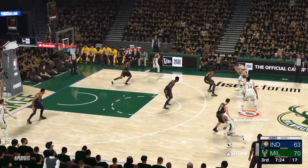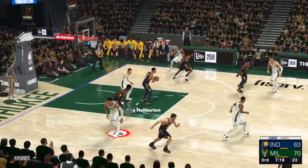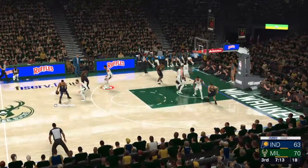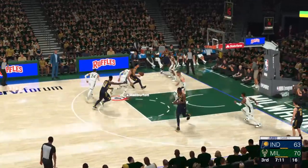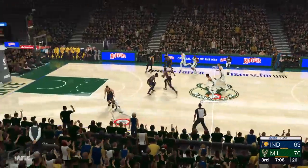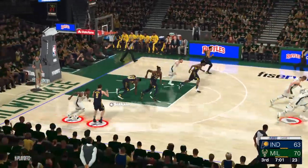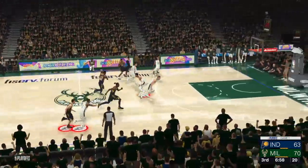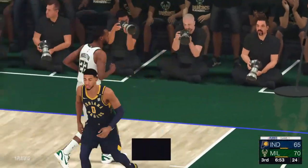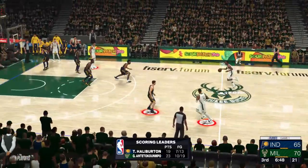Lillard passes to Antetokounmpo. Down low. Halliburton with a steal. Rejected by Antetokounmpo. And they're doing strong work on the glass. A +5 advantage for them. And lockdown defense against one of the best three-point shooters in the league. Halliburton, one of those guys who's always on his toes and plays the offensive end with a ton of energy.